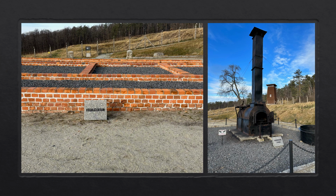To the right is a crematorium oven. Originally, there was a mobile field crematorium that was able to burn 10 bodies a day. Eventually, that crematorium could not keep up with the demand, so a larger crematorium with 3 ovens was built, the foundation of which is seen to the left.